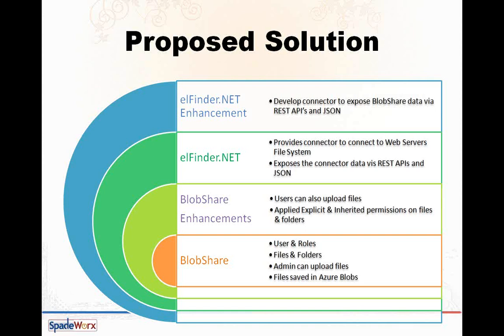What we wanted is not just the admin but the user, to give the capability to the user to add files, folders, subfolders into the Blobshare system. So that is one capability that we added. And then since we were going to have multiple users and then maybe shared folders, personal folders and so on, we needed to have a very strong, solid permission mechanism, which we extended from the existing permission mechanism of Blobshare, implementing explicit permissions as well as inherited permissions. So this covered our backend stuff, the data stuff.